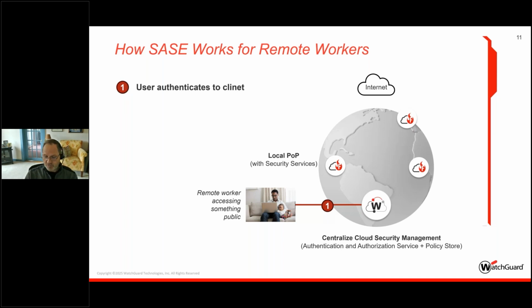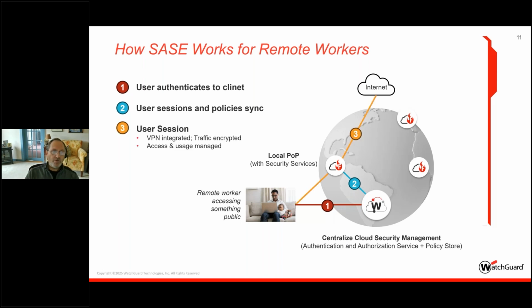The POP becomes your enforcement point. And so now the firewall as a service, the secure web gateway, they start to work with the policy and identity information sent from the command center. And that's how that POP's going to work. And once that user kicks into accessing something public, the integrated VPN kicks in, the traffic's all encrypted. Everything about what that user is doing is now wrapped in policies around what they can access and from where they can access it. And the information of where they are and the data flow is encrypted and hidden. And everything that's going on with that user is tracked. And so now you have that visibility.